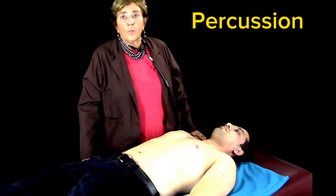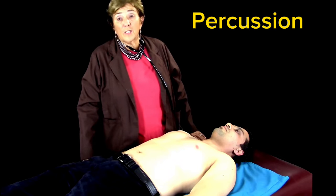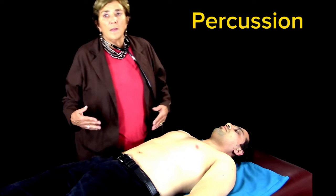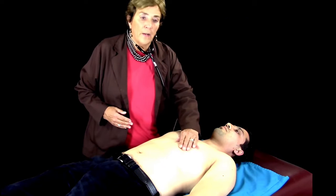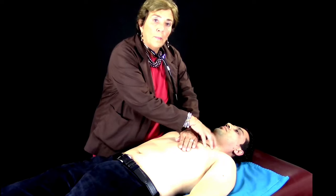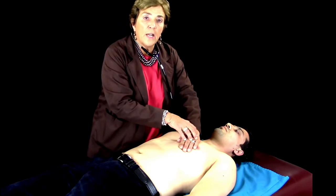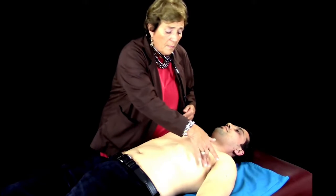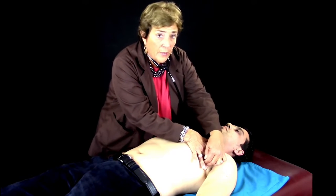In reality, if a person has an enlarged heart, there are many much more sophisticated tests that are done to see a heart enlargement, but we can assess the relative areas of enlargement. So the heart is in this area, and what we're going to find out is the areas around here will be nice and resonant where it's lung space and air space, but when I hit the heart, it's going to change to dull. So we can start at any rib space, do the second intercostal space, and start at the mid-anterior axillary line.